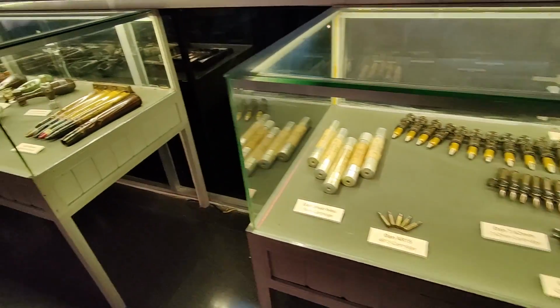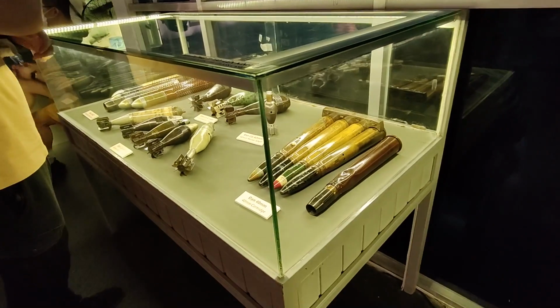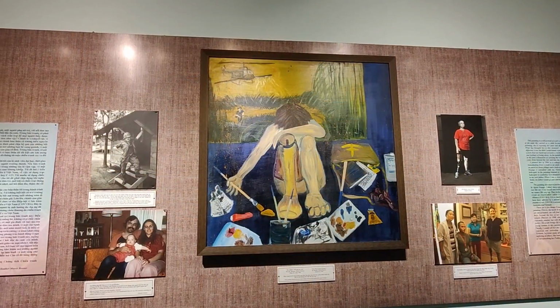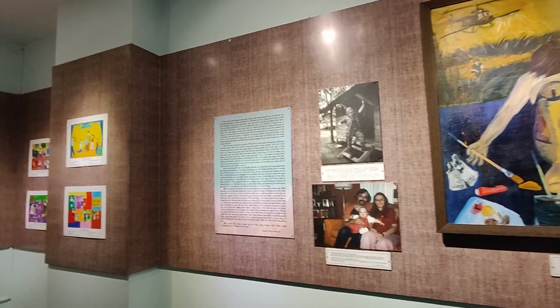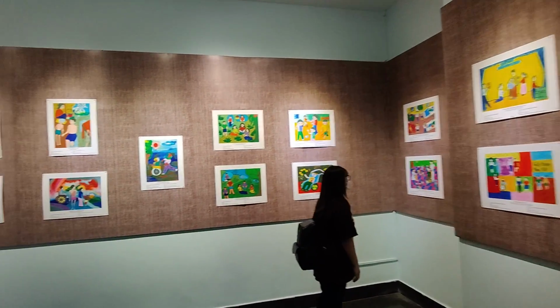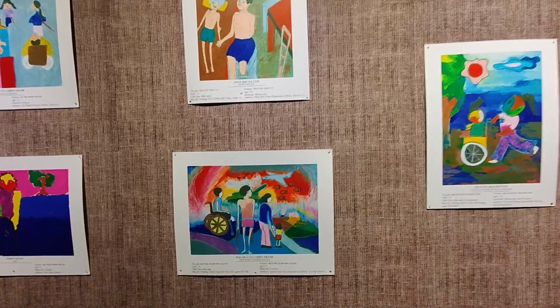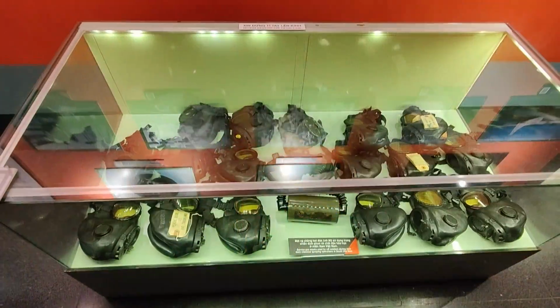This is hard-hitting, but it's so educational. Be aware there are photographs that will be upsetting, especially concerning Agent Orange and the biological warfare. But it's all part of the point. Don't be afraid to find a quiet area on one of the stairwells for a little processing time when you finish the tour. I certainly did.